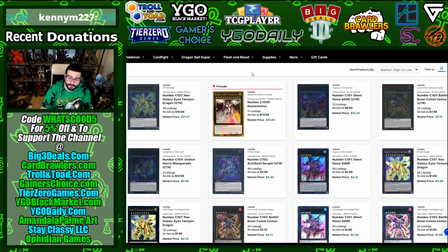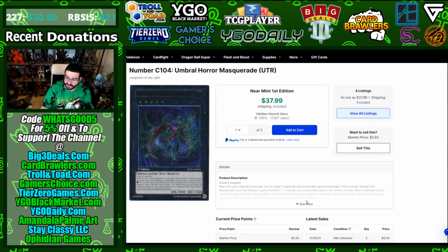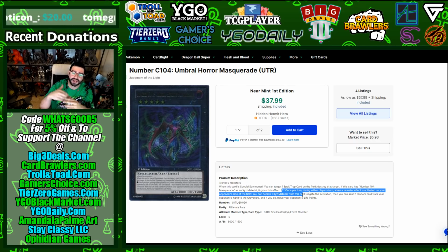Number C104 Umbra Horror is way up in price, and it has a really cracked effect if you actually have Masquerade behind it, but people are looking for the rank up system. So let me know how that actually works in the deck, because I don't think you get this broken second effect, but maybe there's a way to cheat it out with the new boss monster. I need to actually go and read that. I just know this is up in price, but the second effect, yeah, it reads crazy.